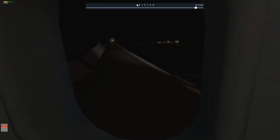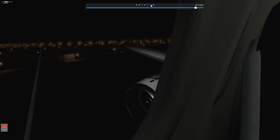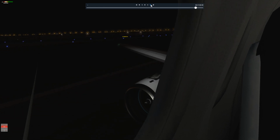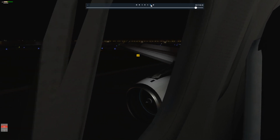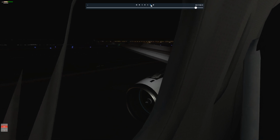I just love hearing the engines. I know, they're just so good. This is the FT Sim IAE sound pack, by the way, guys. It's available for the A319, A320, A321. I definitely got my plane down.